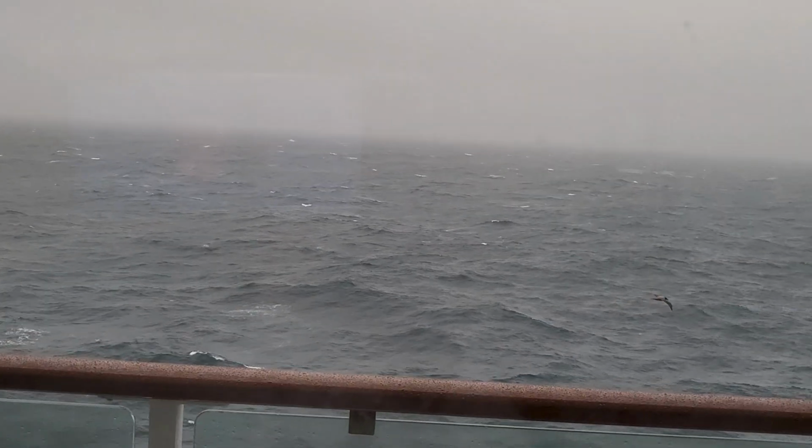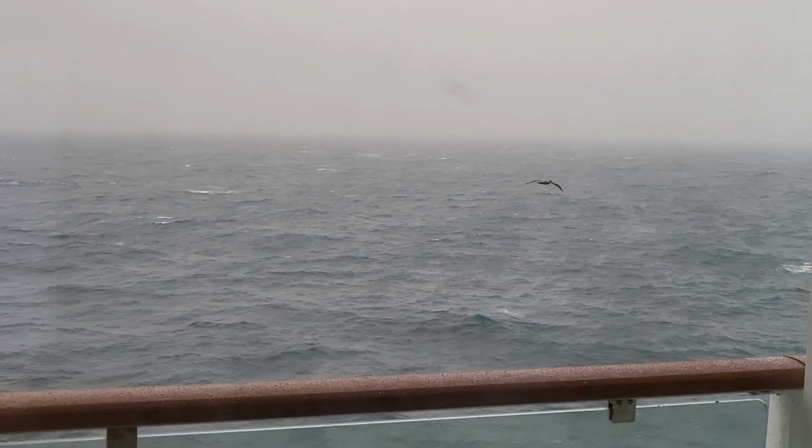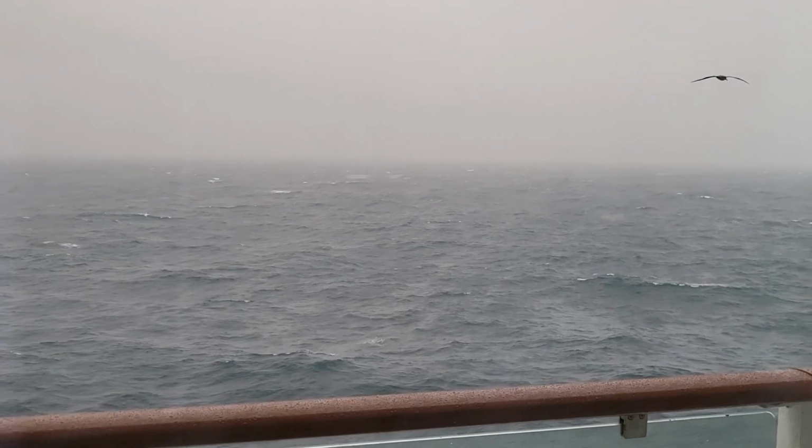Well, this is going to be an interesting experience and a good test of whether I can cope. I can see a nice bird out there. Sorry, exciting. Just a second. There we go. Look. Okay, so this will be a good test of whether I still get seasick in very rough conditions.